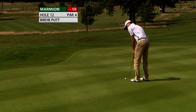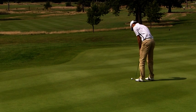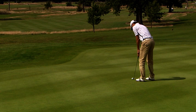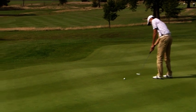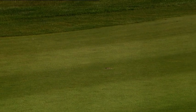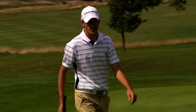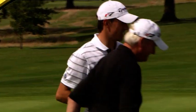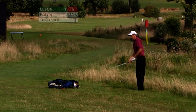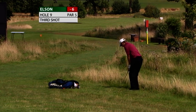Is there any stopping Dale Marmion? This is his 12th hole, and this is to get 8 under for the day. Surely not. It's exhibition golf. Hell, Dale. You can see he's loving it, just a cheeky little grin on his face there. Well, when you're on one of these runs, you just don't want to get off it, do you? Absolutely. You're just riding the crest of a wave at the moment.